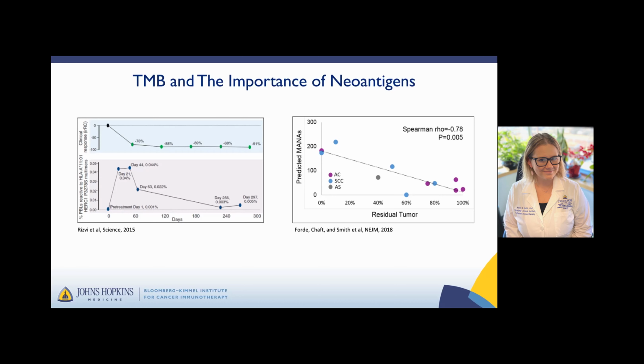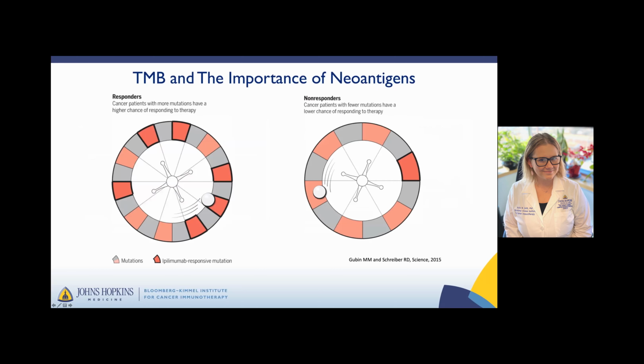So, these foundational studies, on the left, the RISV paper, and on the right, a neoadjuvant study in lung cancer that had this correlation between percent residual tumor and the number of predicted neoantigens. We really wanted to follow up on these to really understand what's happening to these T cells in these patients.